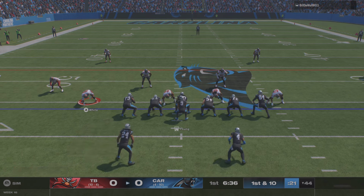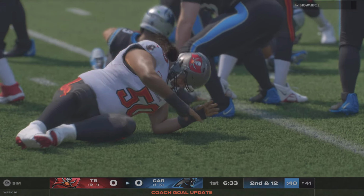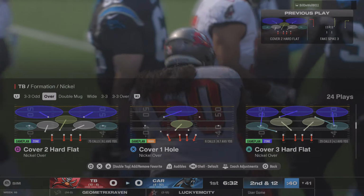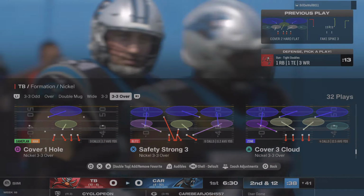Here we see it on 3rd down. Starts out as a pass. And now he's not spiking it. It's a fake. Oh, got him again the 2nd time with a sack on this opening drive.